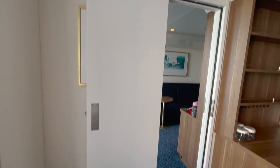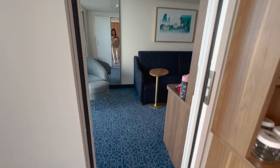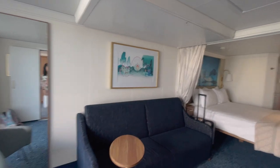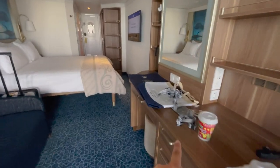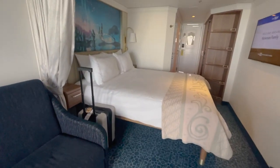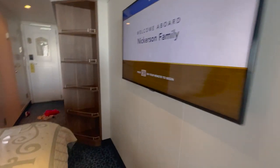So these are connecting rooms. There's two doors, and there's a magnet right there that opens the door. This is room 6066, and then you can see, again, there's a Murphy bed down here. They haven't converted it yet. This is our second sailing, so apparently they gave us bags or whatever here. You can see that this is the bed. Again, I think it's the same setup, but switching size.